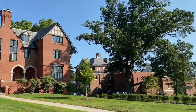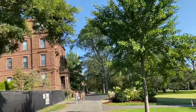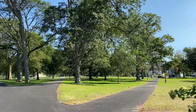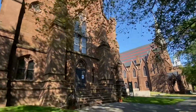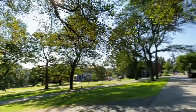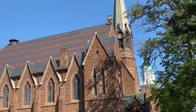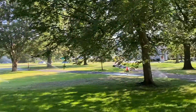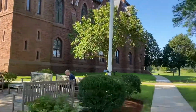Arches. Oh, look, there's a clock. It's on the building in the top one. Yeah. Sprinkler. Map. This is the president's office.